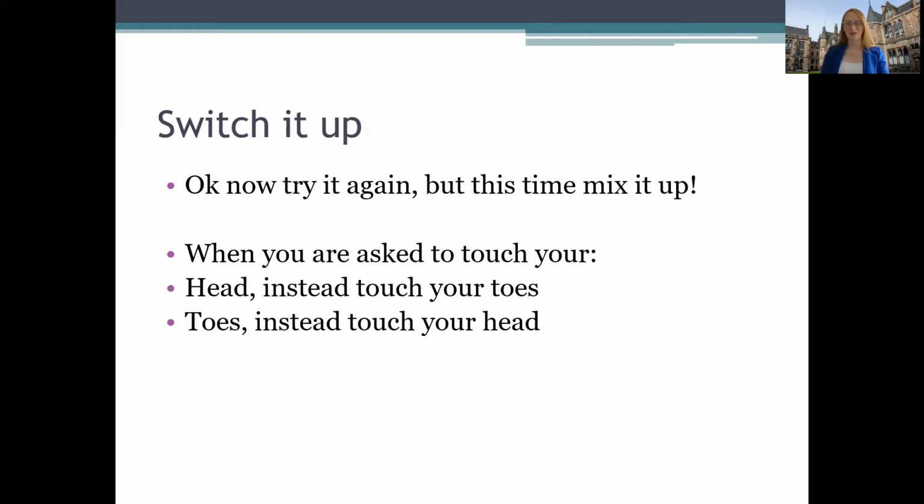Okay, now we're going to play the same game again, but what we're going to do is mix it up. So this time, we're just going to do head and toes. So when someone says touch your head, I want you to touch your toes. And when someone says touch your toes, I want you to touch your head. So touch your toes, touch your head, touch your head, touch your toes. Okay, have a practice just with those two to start off with, and take it in turns. So take it in turns to be the one who's calling and the one who's doing the game. Again, please feel free to pause the video.